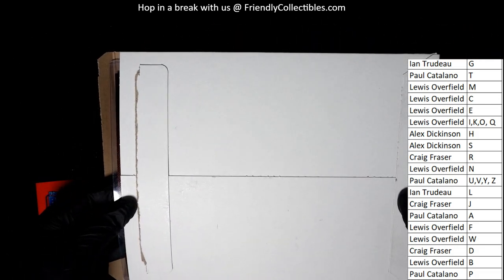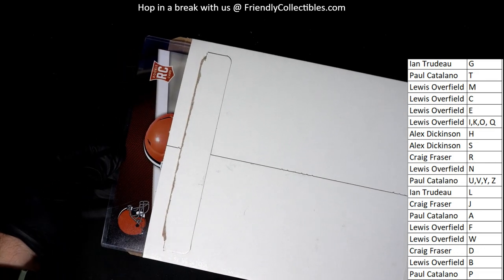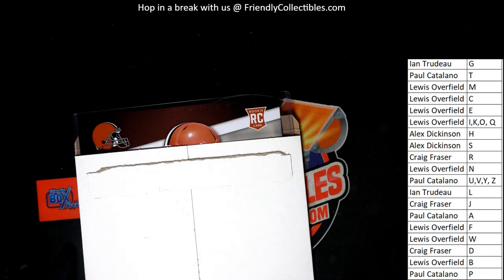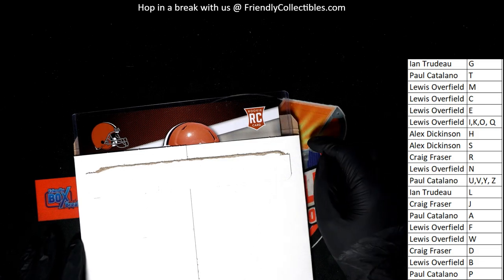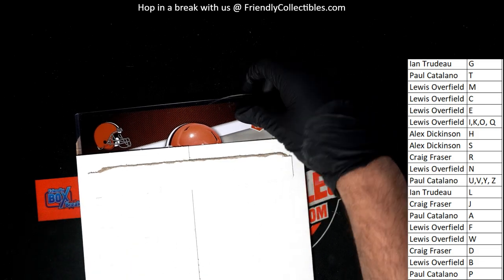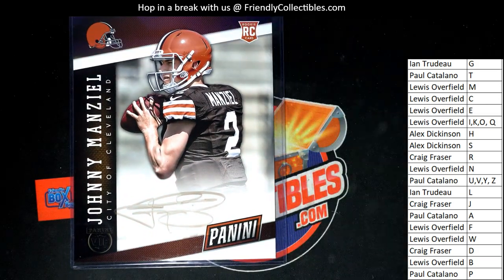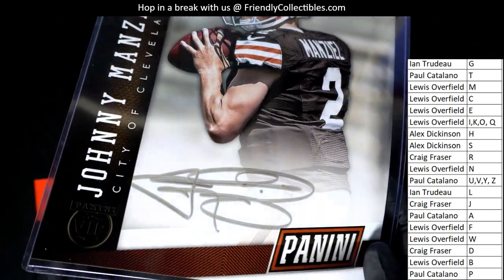Autograph photo. Oh my, it's going to be a Cleveland Browns player. A rookie card at that. Looks like a big rookie card. Who is this? Oh, it's Johnny Manziel. Oh my. Johnny Manziel. And this is a very special Panini VIP autograph.